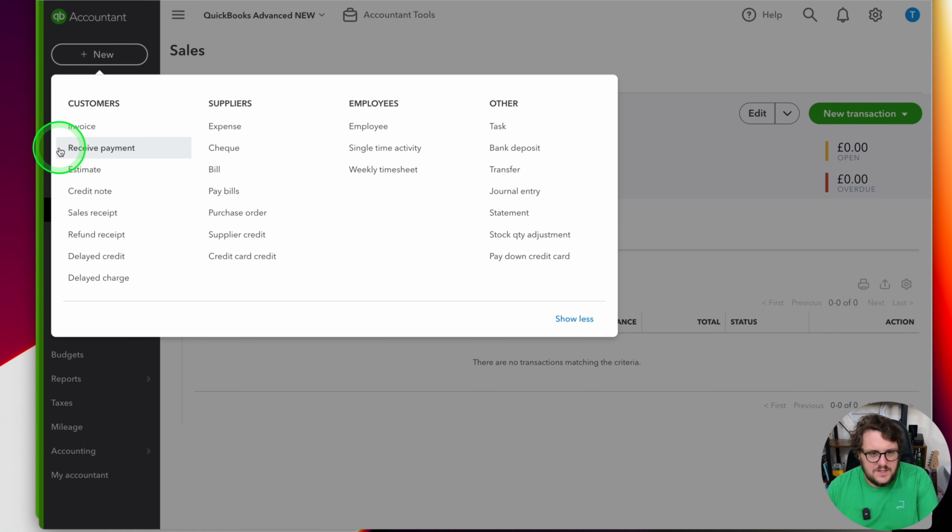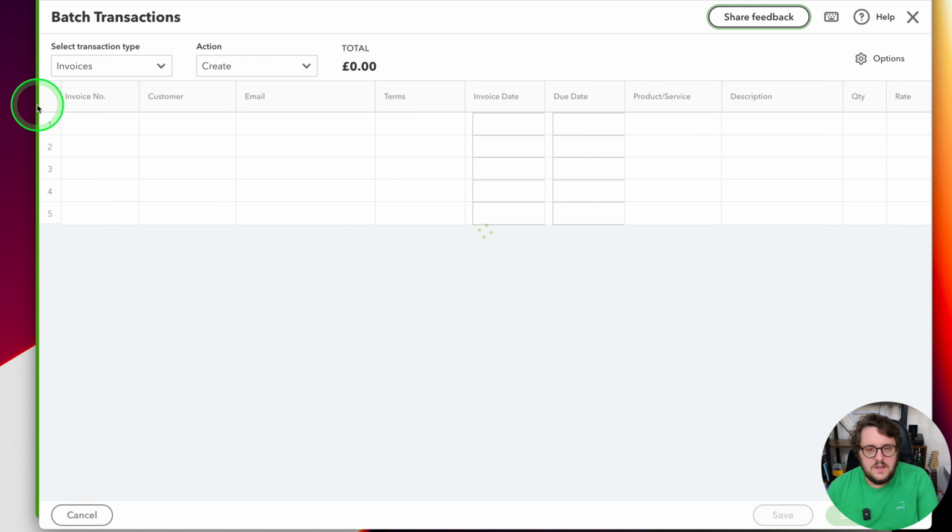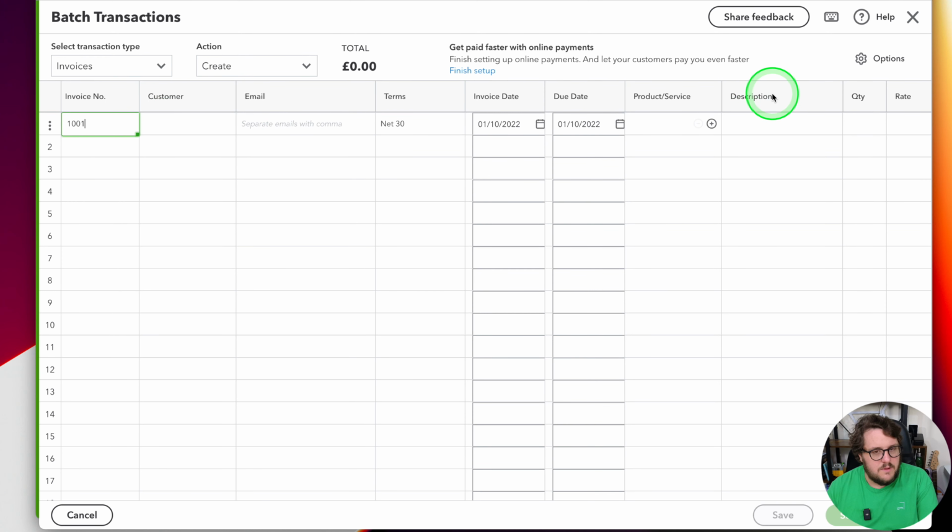It's not in the new page. There's nothing new to say about it there. Well, under new transaction, I do have the multiple invoice option. When I click on multiple invoice, I get this fancy new system where I can save my invoice.